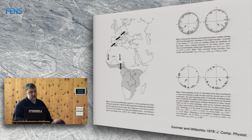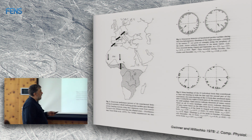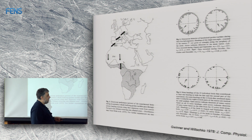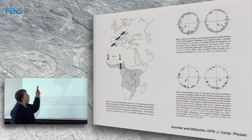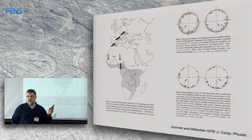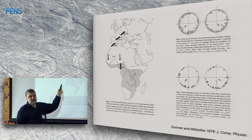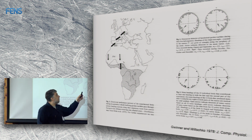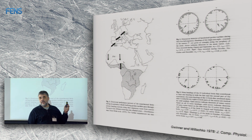This is the idea of the clock and compass concept, and it is a paper published by Obergurgl and Wolfgang Wiltschko nearly 40 years ago, where they showed that garden warblers, hand-raised in southern Germany, showed in Emlen funnels orientation consistent with the directions that their free-flying conspecifics were taking in the wild at the same time.